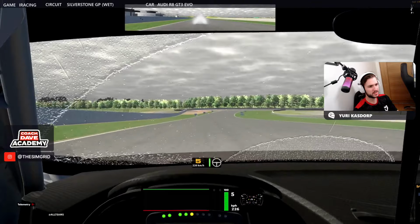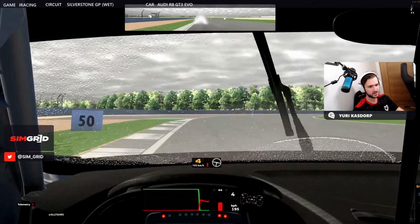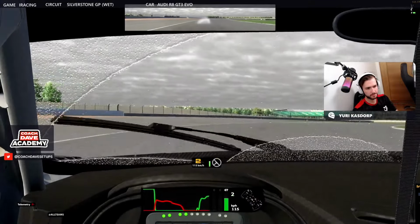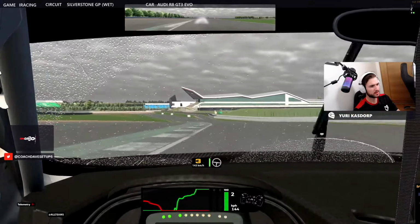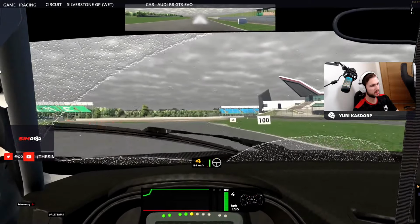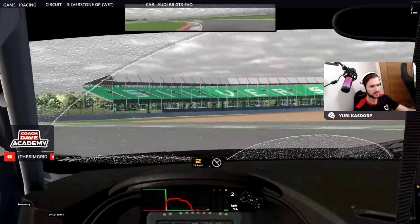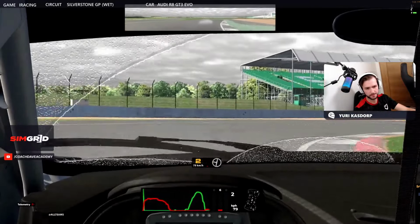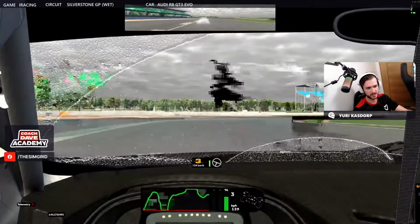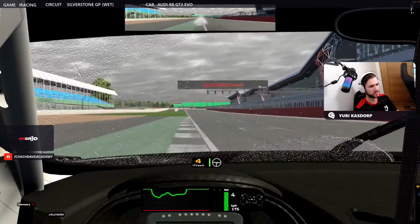Going up to the last sector here, we're braking nice and early. The car tends to go straight here. And you come up to the last chicane, again nice and early. And just the racing line again. And from the outside, back to start-finish.